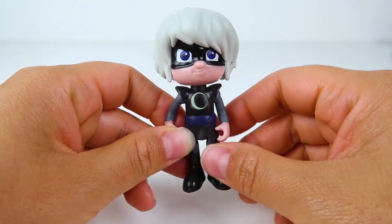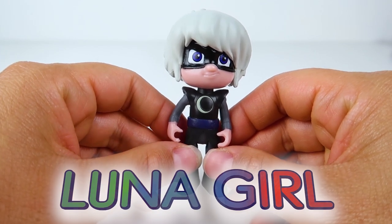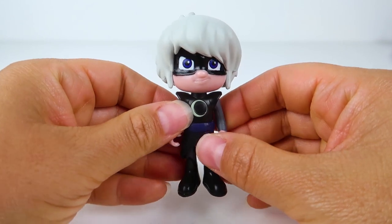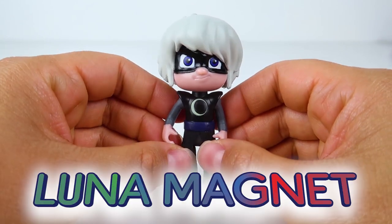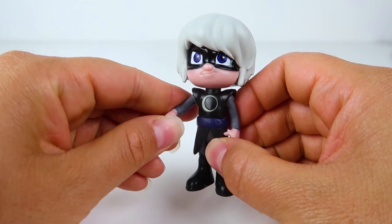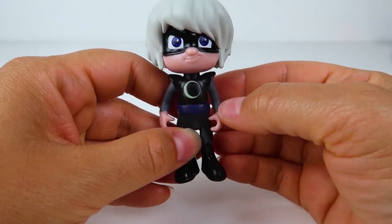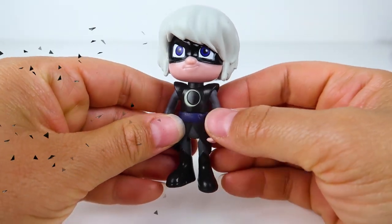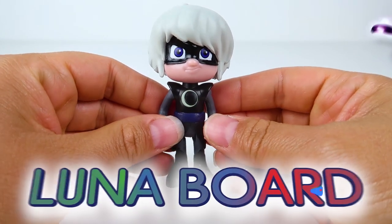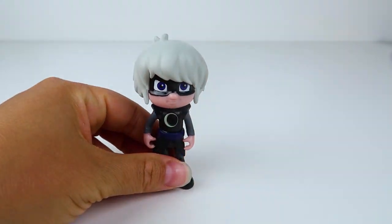We have another PJ Masks evil villain, Luna Girl. She has awesome gadgets to help her try to defeat the PJ Masks, like her Luna Magnet, where she can pull all of the daytime things that she wants to have to herself. She has her evil band of moths that are always by her side. And of course, to help her fly through the night sky, she uses her Luna Board. Look out for this PJ Masks villain.